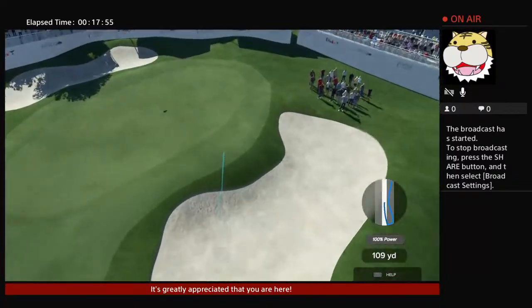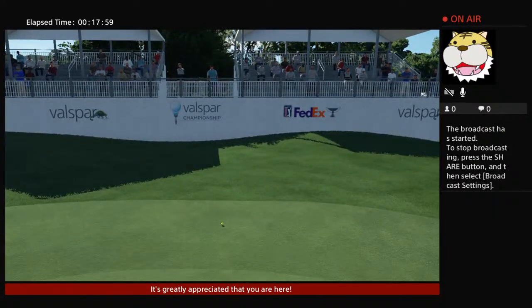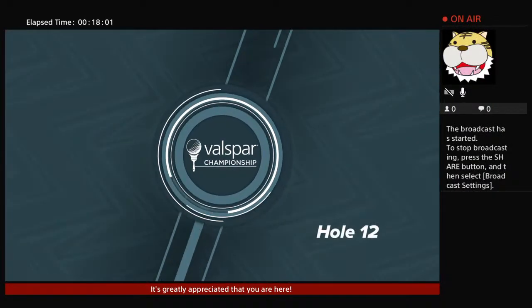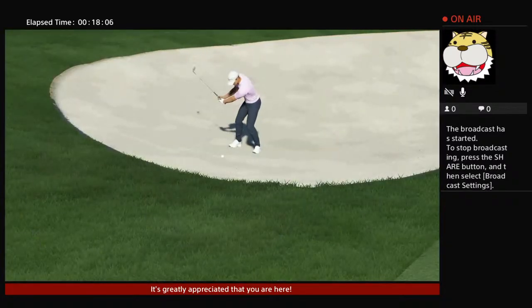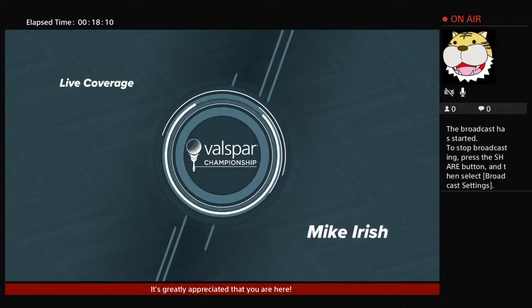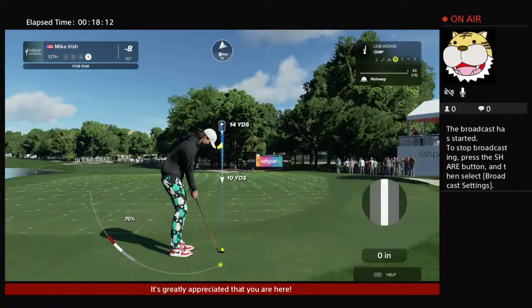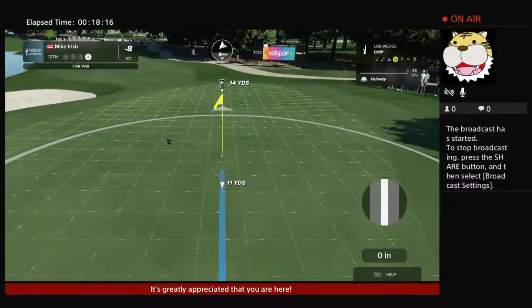That's out to the right for sure. That lie was just nasty. That's the best they could do from there. Well, they've found the bunker, but a chance to maybe save from there. And back to the play, shall we? Playing their 4th shot. Now a 3-shot lead over the field.